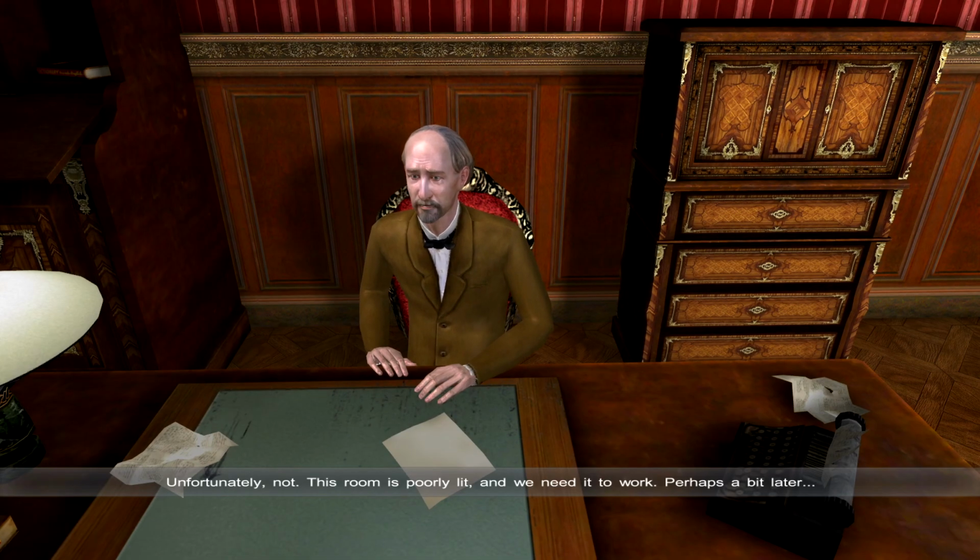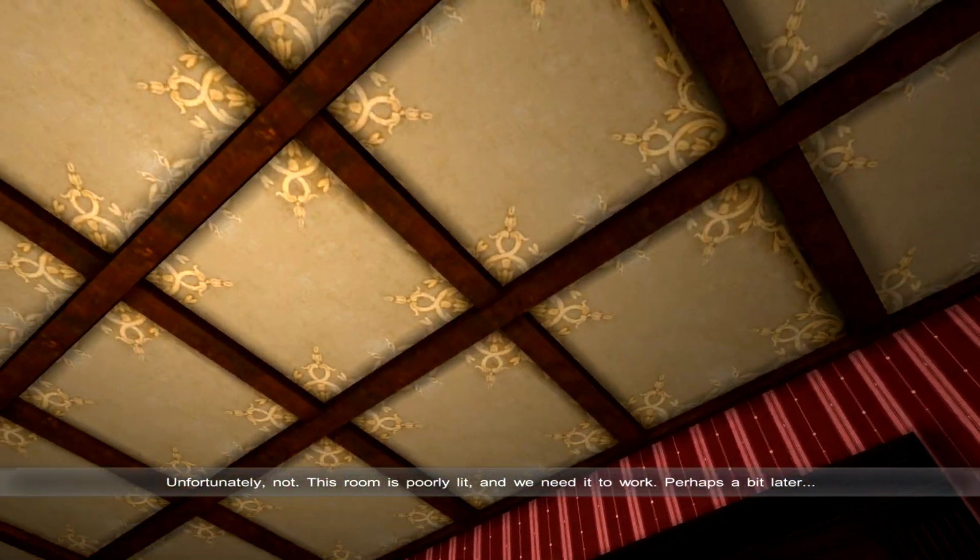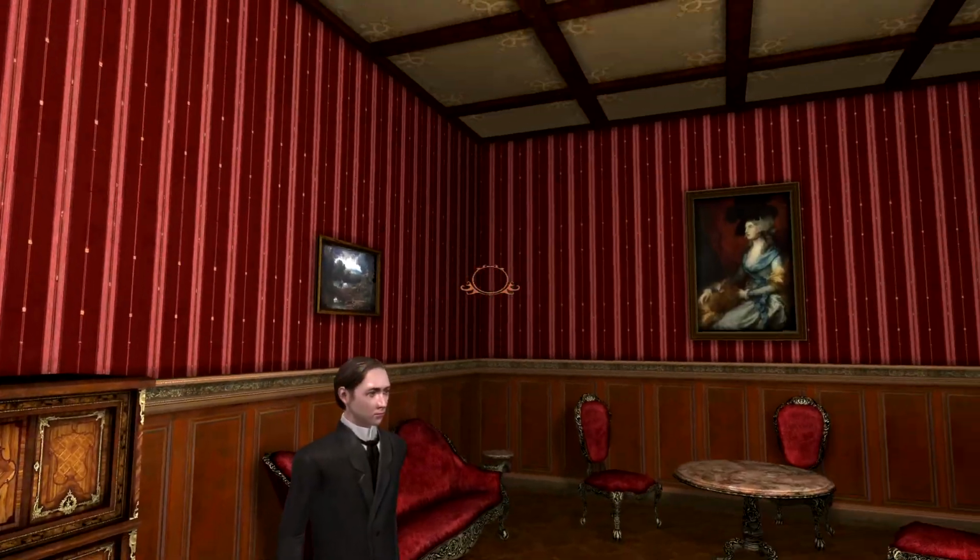Unfortunately not. This room is poorly lit and we need it to work. Perhaps a bit later. What?